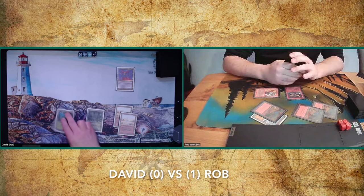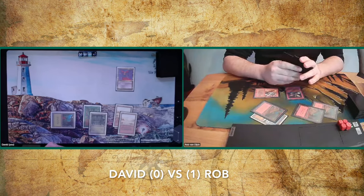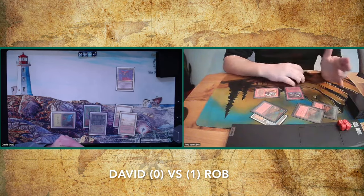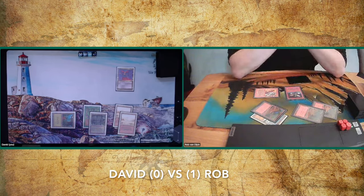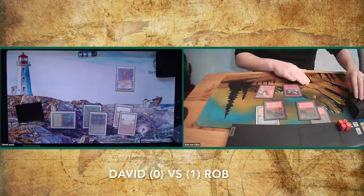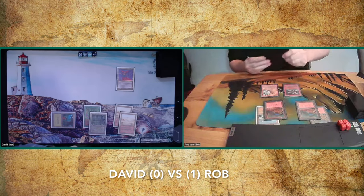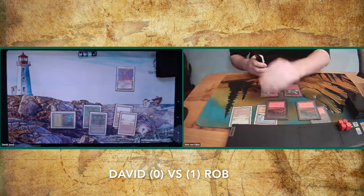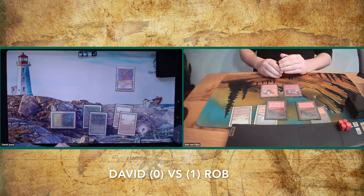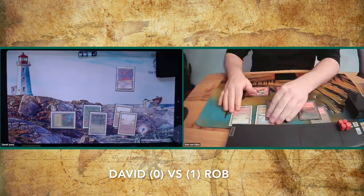There's a Forest. So now he has enough to cast a Eureka. There's a Wild Growth. I mean, if he doesn't have it, then at least he can start using his Eureka, which is quite nice. The problem for him, though, is that Rob's got a lot of firepower there on the board. He can now hit for 8, actually. Going to play a Badlands. Exactly, going to attack, putting both creatures here sideways.